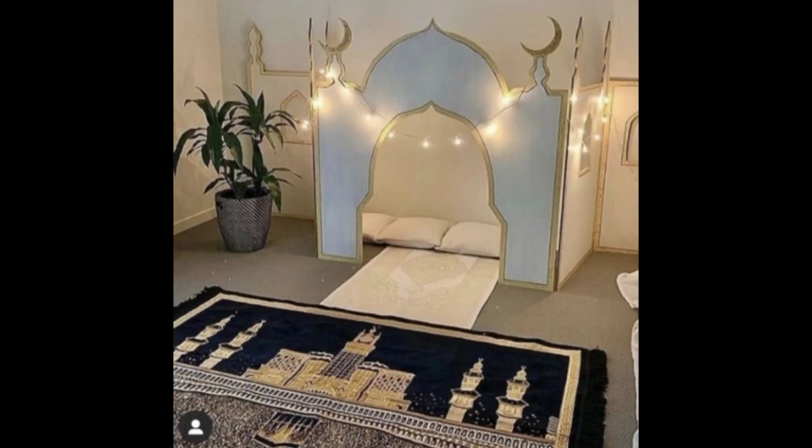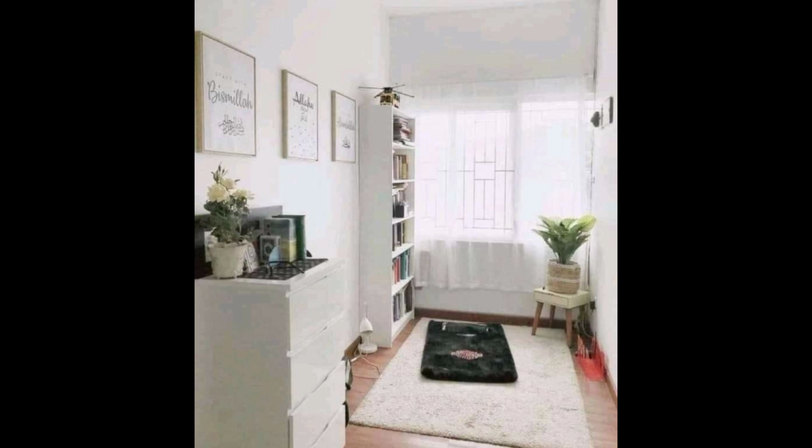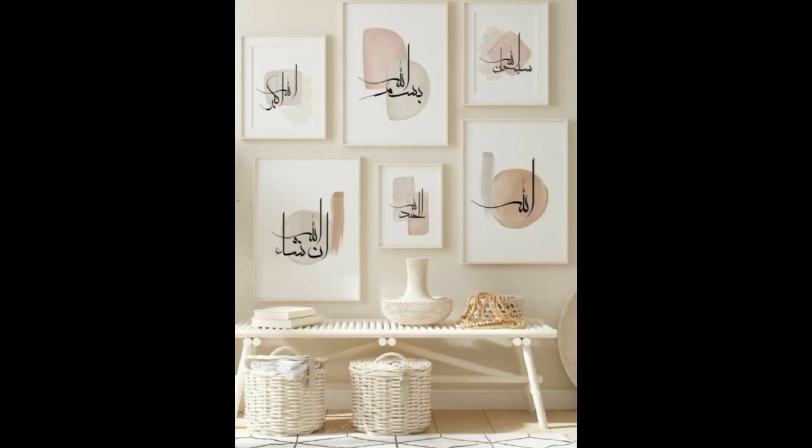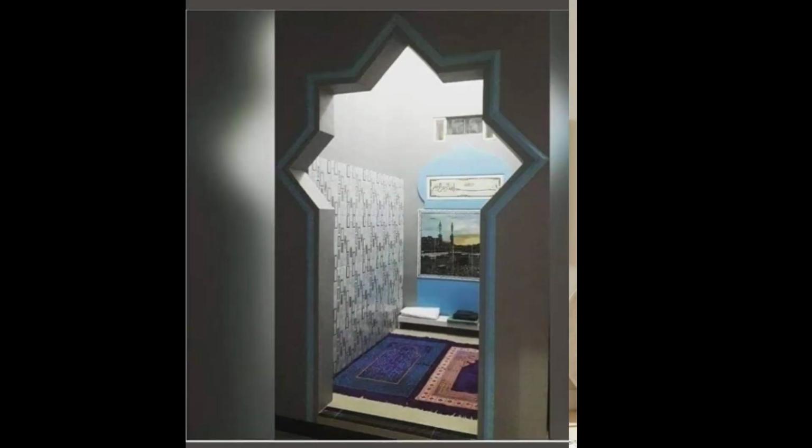You can also use carpet to make it more comfortable to pray in the prayer room. Use a different prayer mat for prayer.